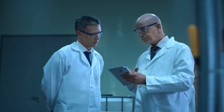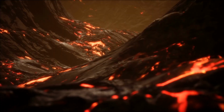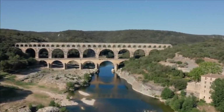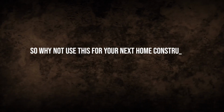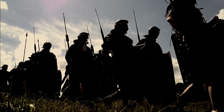However, the researchers discovered that as seawater percolates through a cement matrix, it combines with crystals and volcanic ash to produce tobermorite and phillipsite, a porous mineral. The Romans were clever to use this mixture because when seawater gets into the crack, it will cause a chemical reaction that will strengthen the concrete over time. So why not use this for your next home construction? Well, nobody knows how this concrete was made, and the recipe vanished along with the Romans.